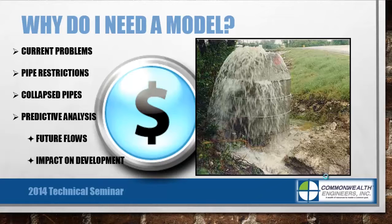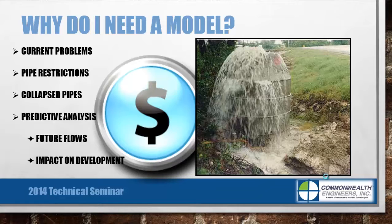The first few years, you may know of some low-hanging fruit, some obvious problems in the system. Once you get those knocked out of the way, then you run into the problem of, okay, now what do I do? Where do I spend my money? Modeling can also show you where you may have pipe restrictions.